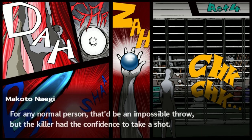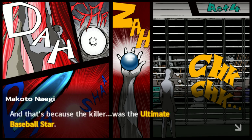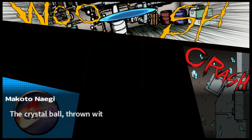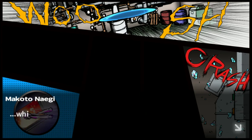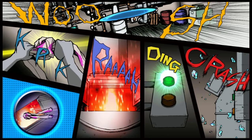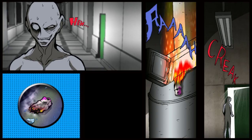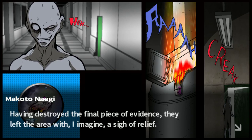For any normal person, that'd be an impossible throw, but the killer had the confidence to take a shot. And that's because the killer was the ultimate baseball star. The crystal ball, thrown with absolute precision, hit the switch on the incinerator, which then quickly roared to life. Having destroyed the final piece of evidence, they left the area with, I imagine, a sigh of relief.